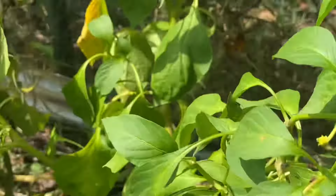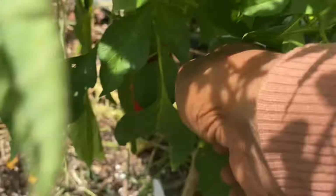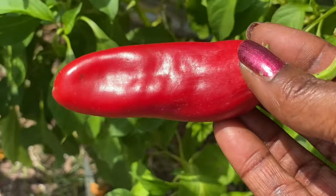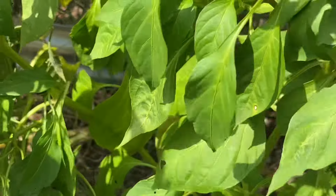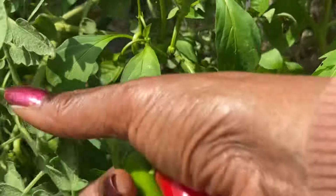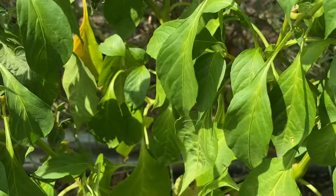So I see a red pepper somewhere underneath here, and I'm going to go ahead and harvest it. It is a beauty. So y'all, this is enough peppers for me to deal with today. The only thing I have to do is take these peppers inside, wash them, dry them with a dish towel, and put them in a freezer bag.